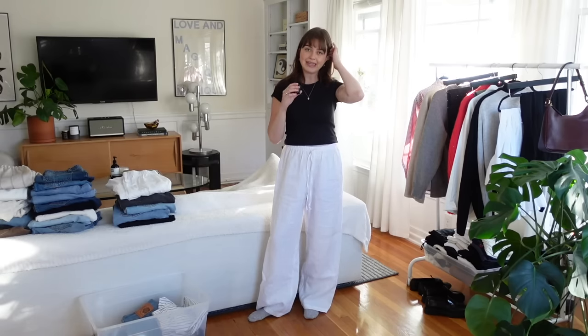These are from Reformation. I have them in two colors and I'm keeping them. Here they are in white. They are just such a versatile pant, but I don't think I would buy them full price. I got them both at sample sales. They are unlined drawstring pants.